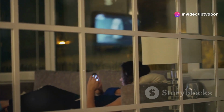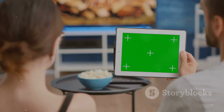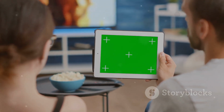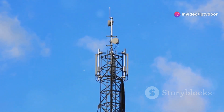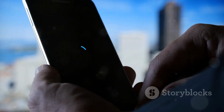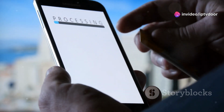Section 6. Mobile versus Home IPTV, a tale of two streaming experiences. The experience of streaming IPTV on mobile devices differs from home streaming in terms of both quality and stability. Mobile networks, while constantly improving, still face challenges in consistently delivering the bandwidth required for seamless high-resolution streaming. Factors like network congestion, signal strength, and data caps can all impact the mobile IPTV experience.